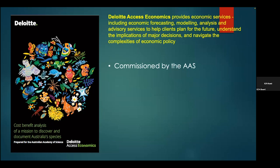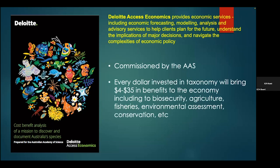It's a very dense 100-page document, of which I have to admit to understanding not much more than the executive summary in the first 3 or 4 pages, and then it gets into the detail of the economic analysis. But that's what they do, and they do it really well.